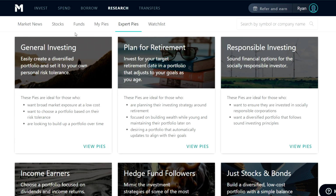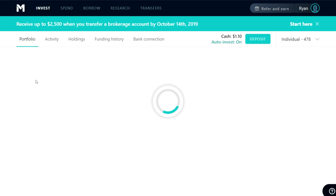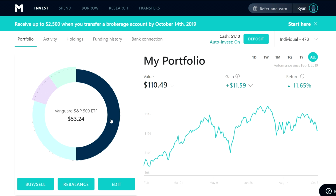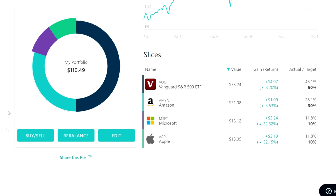Now, that being said, let's say, you know what, you want to build your own portfolio from scratch. Well, you can do that. You can go right here to funds and you can select the funds, like here we go, VTI, VOO, ones we've already talked about. And you can construct your own portfolio from scratch. So again, if you want to do something like I've done here, where you have a portion of your money in the Vanguard 500 ETF and you have some in individual stocks, you have the flexibility to do that.